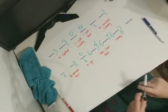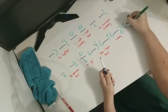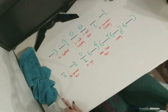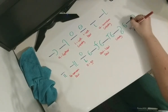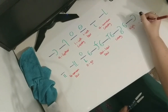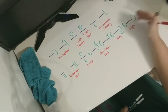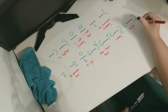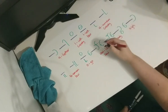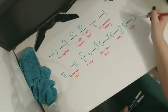This is going to be in a different tone we haven't heard yet. It's going to be the high tone. So this is the high tone of the same letter. For a high tone, you raise your voice a pitch, a little level, and draw it out like you would for a low tone. Here's the difference.